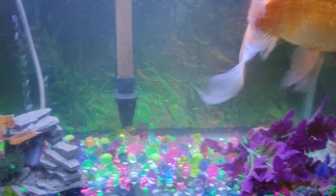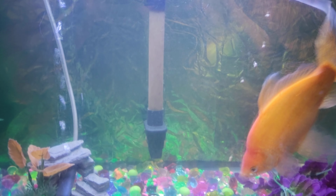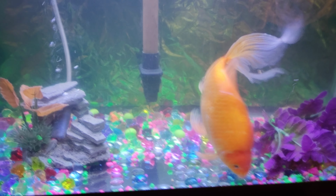Anyway, let me feed my little boy. Are you hungry? Come here, baby. Are you hungry? Give me some pellets. He knows it's me too. Sometimes when he's hungry, he'll flitter all around and try to get my attention and look right at me. He's very cute.